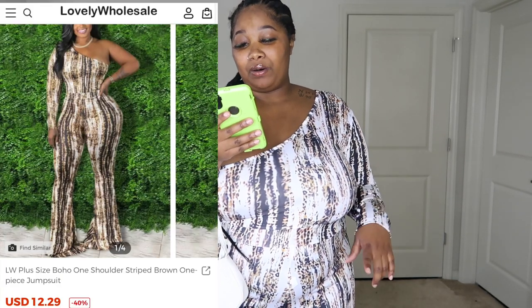All right, y'all. So this is outfit number 4. This is still giving you not that summer outfit, but definitely closer to the winter and fall months. This is the Lovely Plus size boho one shoulder strap brown one piece jumpsuit. And of course, I got this in a 3X. This one I probably could have gone down a size. However, I do like that I got it in the 3X so I can have this extra space. But nonetheless, this is the outfit.